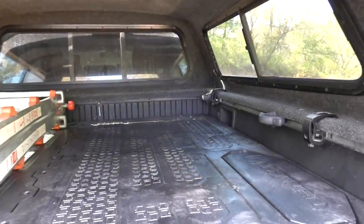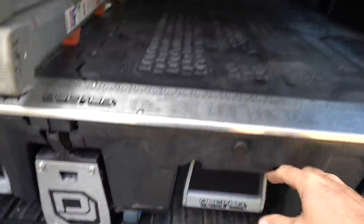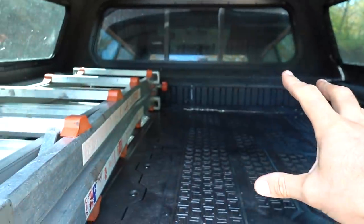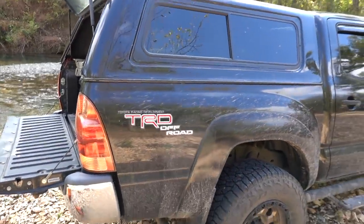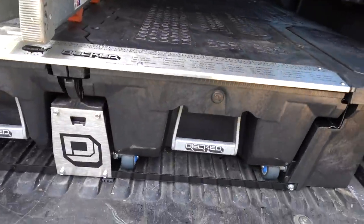So you might be saying, well, you're giving up your bed, but guys, you're really not. You're being able to stay organized, and then you still have a good 2.5-3 feet right here where you can store stuff like the ladder. I had the chainsaw, my gas, my backpack, all that stuff. And this is not a full-size truck. This is a Tacoma with a 5-foot bed, so I don't have a lot of storage, but now I can stay decluttered and organized with the drawer system.